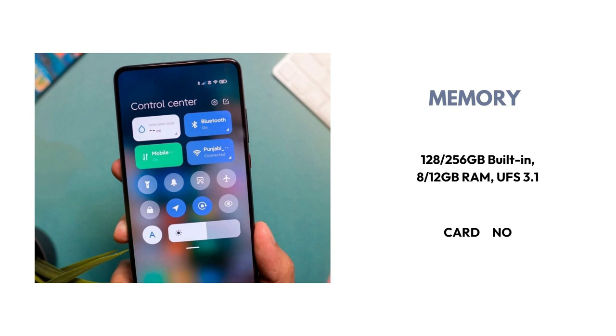Unsurprisingly, given the Snapdragon 8 Generation 1 chipset inside the Xiaomi 12 Pro matched with up to 12 GB LPDDR5 RAM, you will be hard pressed to get more for less. The phone's 128GB or 256GB UFS 3.1 storage also impresses, though there is no SD card slot, just a dual SIM slot.